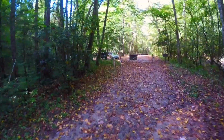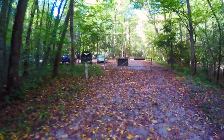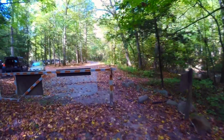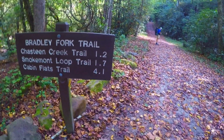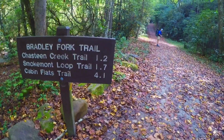Alright guys, so 5.1 from Cabin Flats Campground, campsite 49, or backcountry site 49. Took us about 2 hours, so about 2.5 miles per hour. Let's see if it'll tell you. Taking the Bradley Fork, like I said, Cabin Flats Trail is 4.1, and then it's an additional 0.6, so I guess about 4.7 to there.